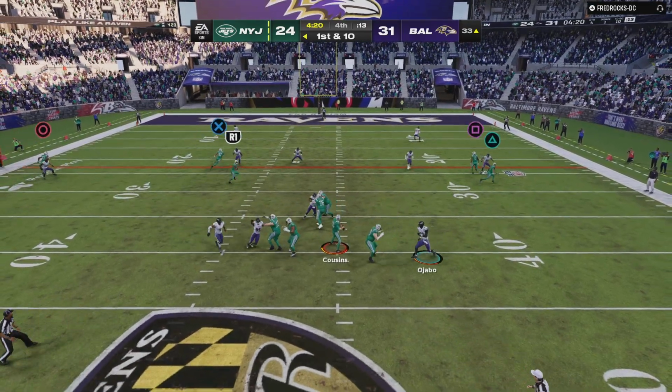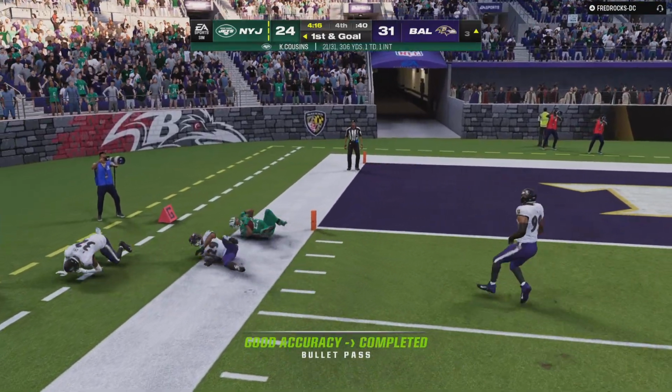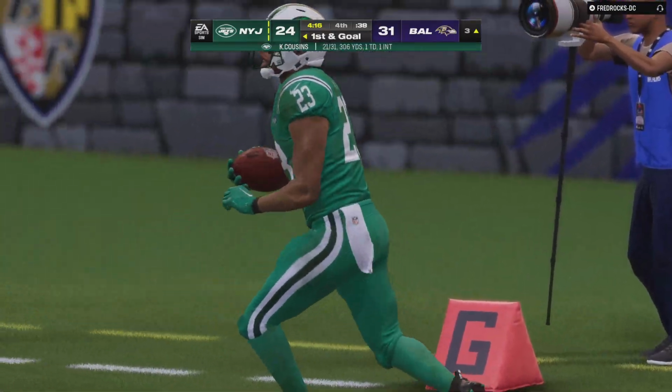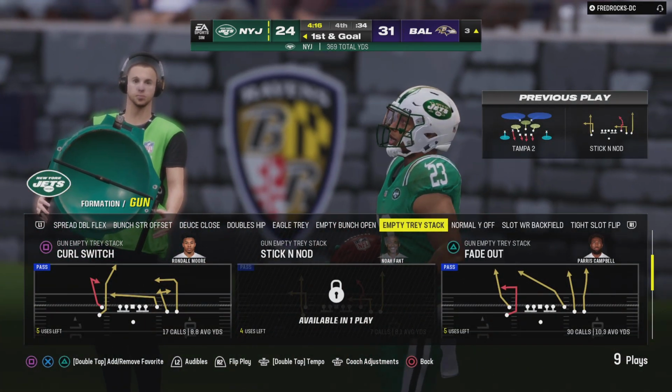Cousins on 1st down. Pass thrown right back to Joe Mixon. And out of bounds all the way down at the 3. That goes for a gain of 31.